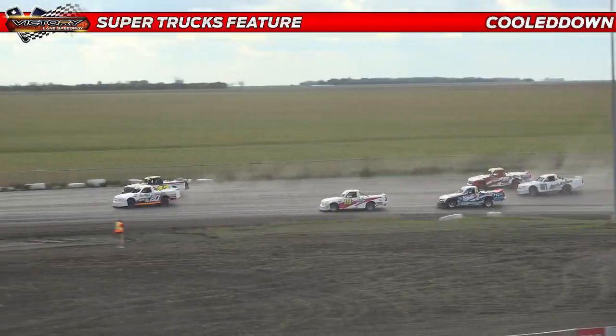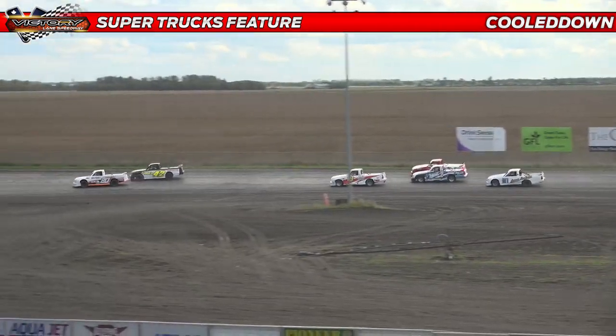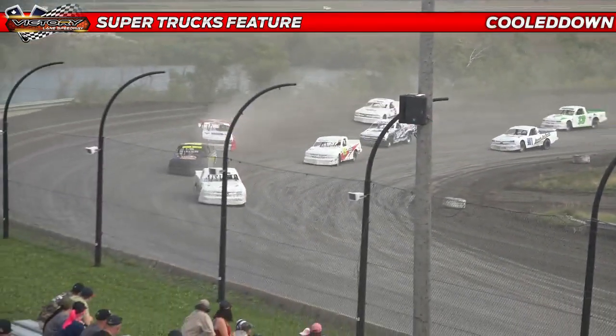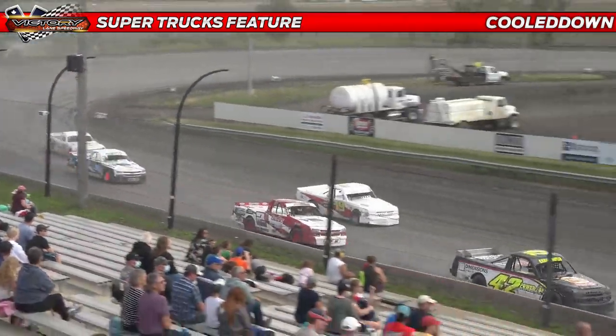Look at the battle coming out of turn number 1 and 2. That is the Met Vent number 20 of Chris Adet, looking real good on the slick stuff. Into turn 3 and 4, everyone jockeying for position. It looks like the 2D coming around, and we got a yellow flag.